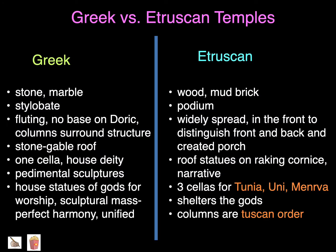Greek versus Etruscan temples. Greek temples were typically made of stone or marble. They had a stylobate. Fluting was used on the columns, with no base on the Doric columns, and the columns surround a structure. Stone gabled roof, one cella to house the deity. They had pedimental sculptures and housed statues of gods for worship. Sculptural mass, perfect harmony, and were unified.